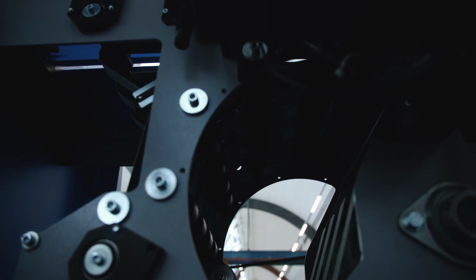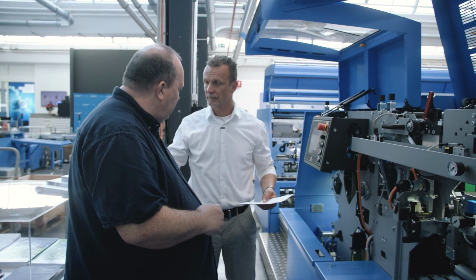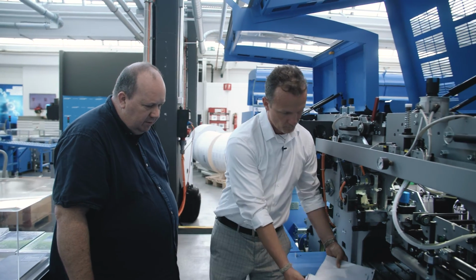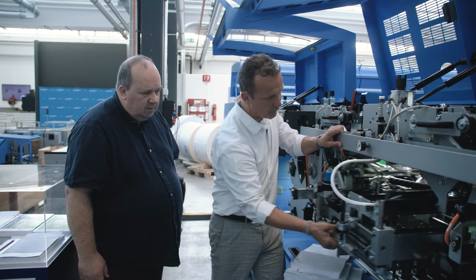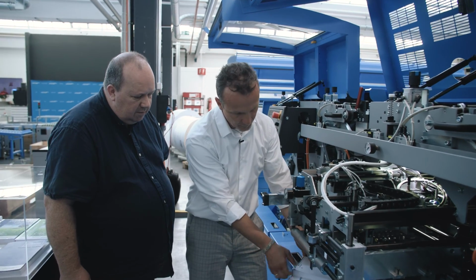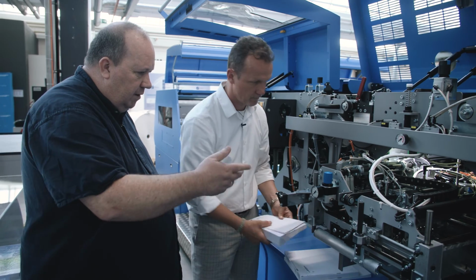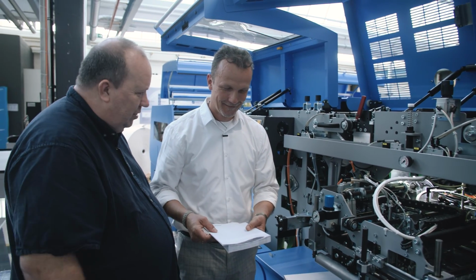And you actually have on this machine 2 collators. But they are also a little bit special, right? So maybe we should take a look at what is going on here. I would like to show you one of our collating devices, stacking devices. It's a lot of innovation in making that technology work, right? Because it looks really sturdy, right?